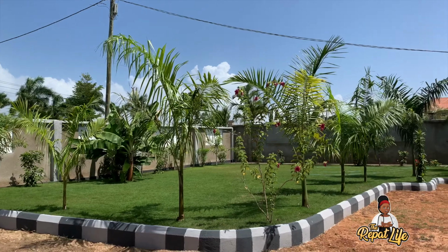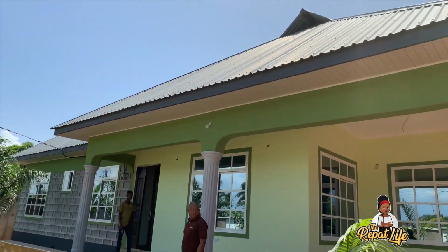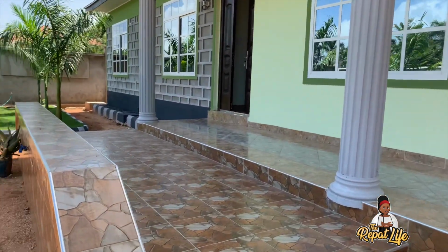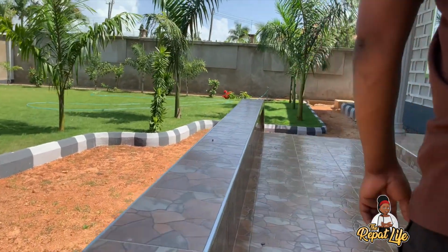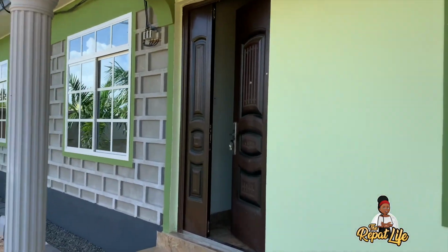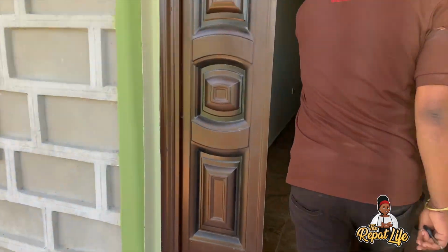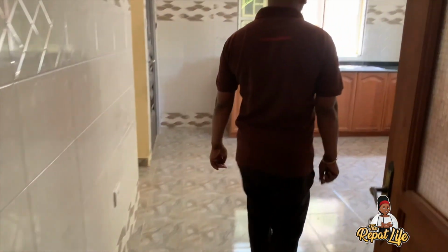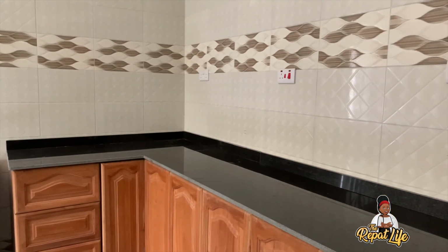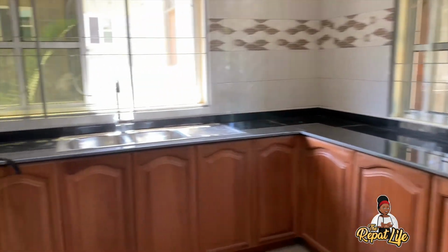This is house number 3. Oh, I thought that was the kitchen. Oh, this is the kitchen. Oh, wow. It's huge. Oh, goodness. Is it brand new?